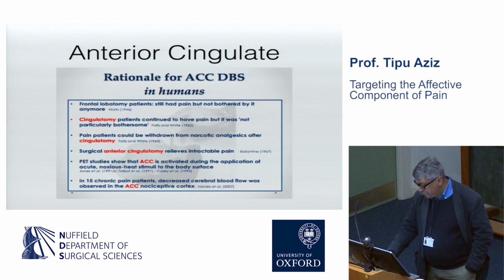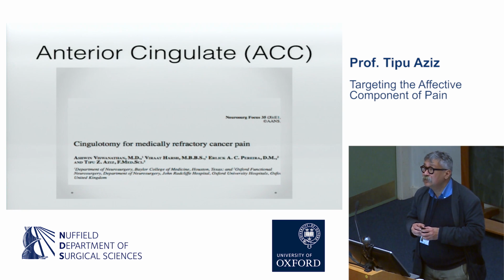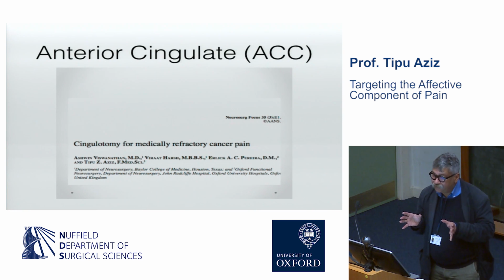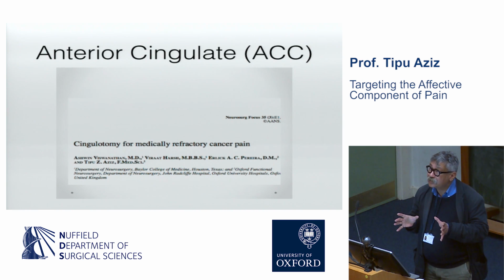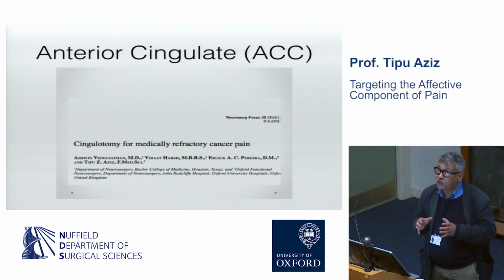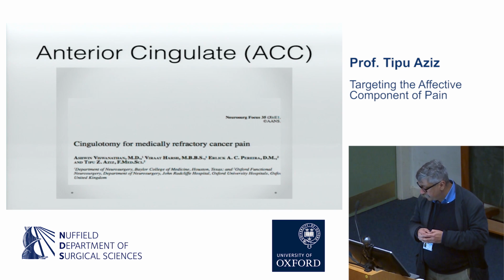So we did a series in Oxford for intractable terminal pain, because the history of cingulotomy is that if someone has 6 to 9 months left to live and you do a bilateral cingulotomy, these patients become totally indifferent to their pain and stop their pain medication. And so we used to do quite a few here until palliative care medicine felt that medical management was the best way forward, which is not always the case.